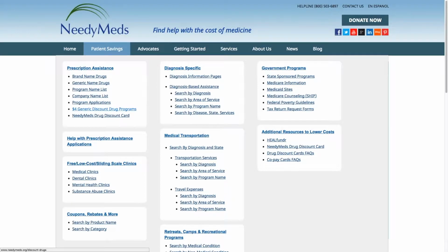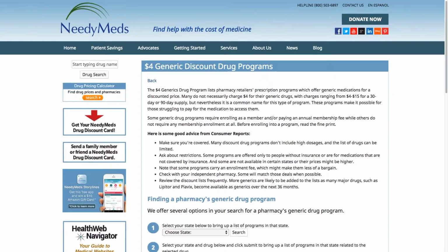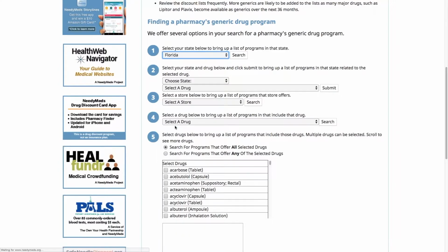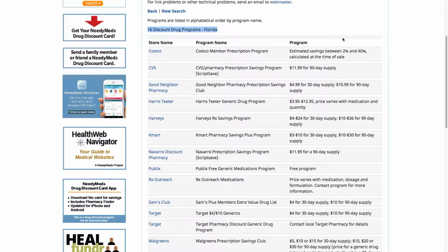Under the prescription assistance section, you'll also see a hyperlink for the $4 generic drug discount program. And this is exactly what it sounds like. This is a directory of all discount programs for generic medications available at major retailers. Now, a lot of the NeedyMeds databases, you can search a number of ways. You can search specifically for a drug or for a store in your area, but you can also do broader searches. So I'm just going to choose the state of Florida so you can see what the results yield. In fact, there are currently 16 $4 generic discount drug programs that are supported by pharmacies in Florida.